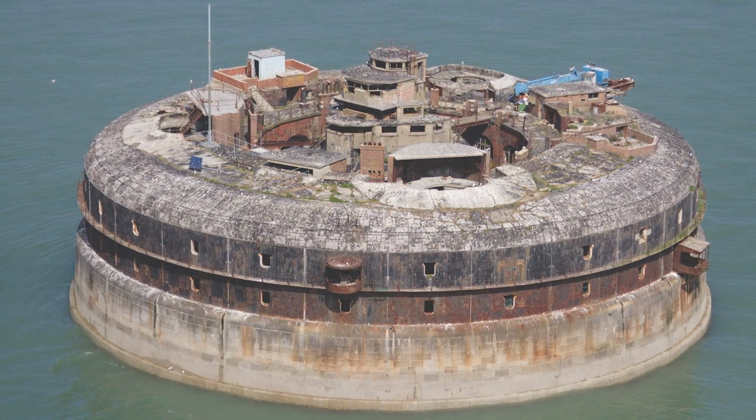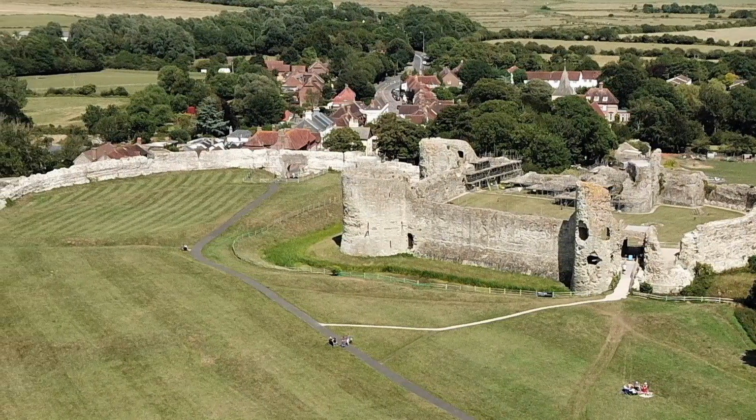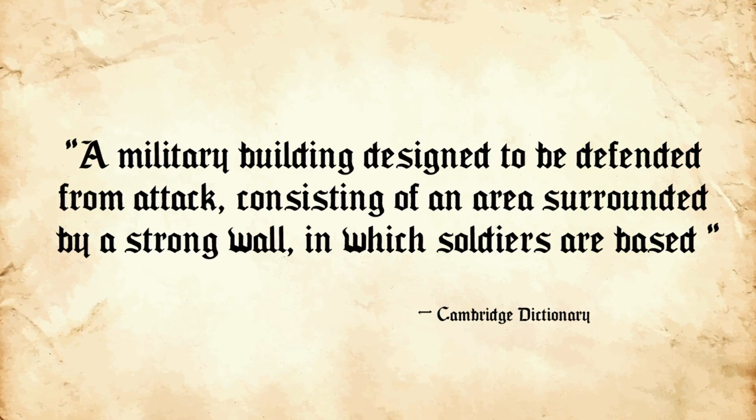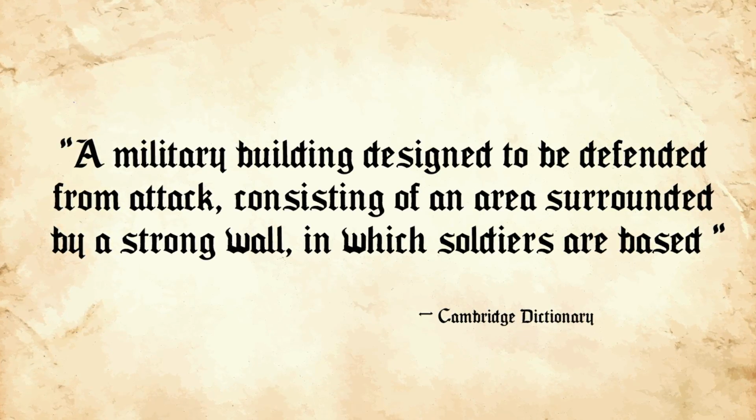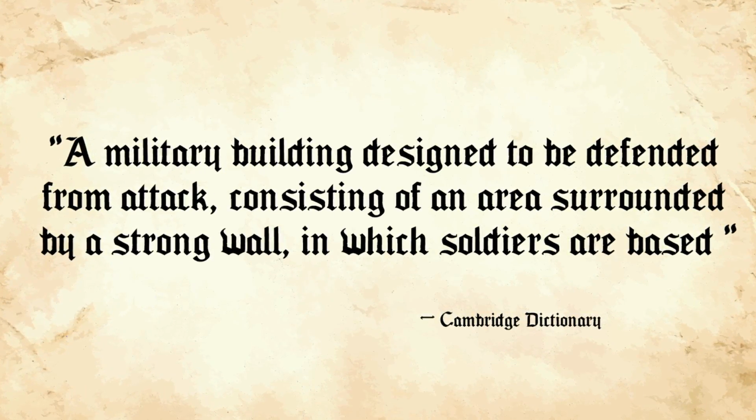Why? What's going on here? Well, both Porchester Castle behind me and Pevensey Castle in East Sussex are great examples to use for this video, because both of their outer walls are 3rd century Roman. A fort in today's terms is essentially a military building designed to be defended from attack, consisting of an area surrounded by a strong wall in which soldiers are based. Well, that is a bit clunky, but it does give us a useful definition for a fort.